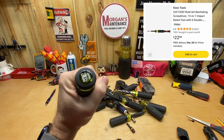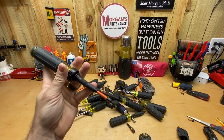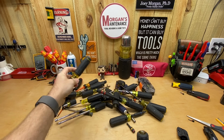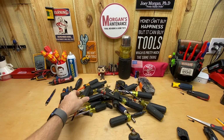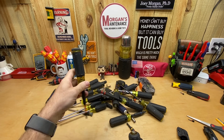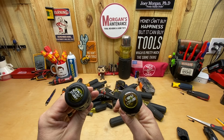I really like the handle size on this. It's nice that you can get those impact bits and things in there. It's just, I'm not a ratcheting screwdriver person, and that's probably the only reason why it doesn't make it into my list, even though you can use it as a non-ratcheting screwdriver. But these two right here reign supreme in my opinion.